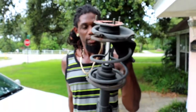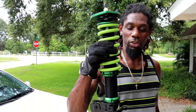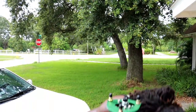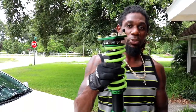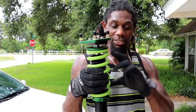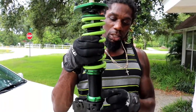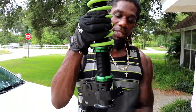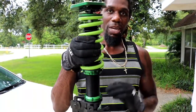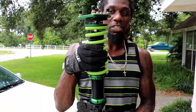As you can see, this is the stock OEM style spring and strut. This is the aftermarket coilover. It's got adjustability. Most people think that you're supposed to adjust the height by actually compressing the spring. That's wrong. That's messing with your preload. You don't really want to do that. What you want to do is loosen these two collars and actually turn the bottom of the housing. That's how you adjust the ride height. Don't be fooled. Don't make that mistake. You're doing twice the work for no reason. So do your research.